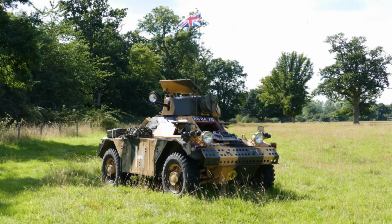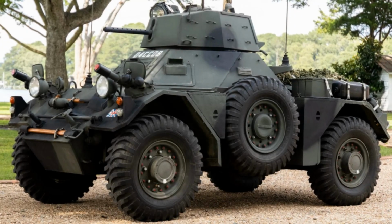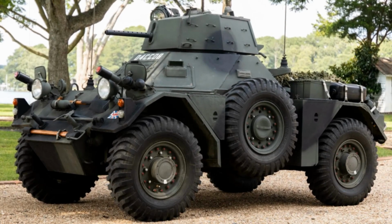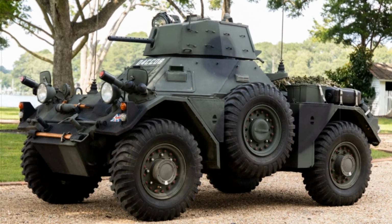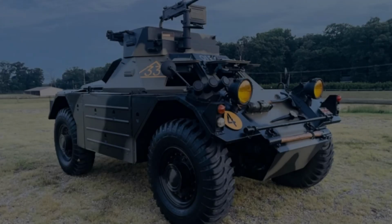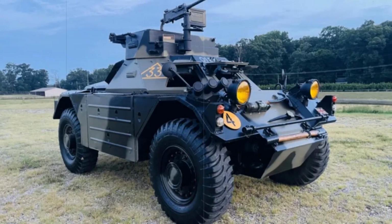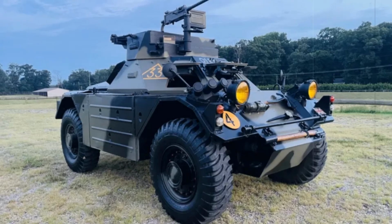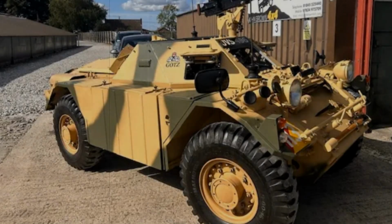Despite its popularity in the 1950s and 1970s, the Daimler Ferret was not perfect for all types of missions. Some limitations, such as insufficient armor against heavier weaponry, restricted its use in more intense battles. Nonetheless, in the context of many operations, its compactness, mobility, and reconnaissance capabilities remained important advantages.